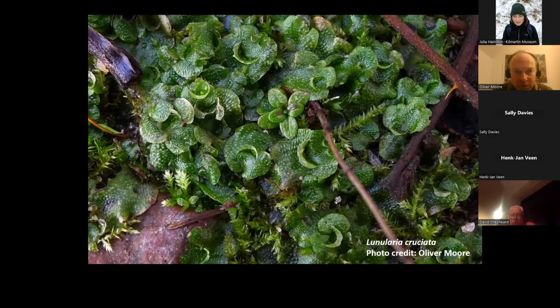Now, bryophytes are made up of liverworts and mosses and hornworts. I'm going to focus on liverworts and mosses. We only have 4 hornwort species in Britain, and I don't really encounter them that much. Well, I don't think I've ever seen them in a temperate rainforest habitat. More sort of arable fields is their habitat, and forestry tracts.